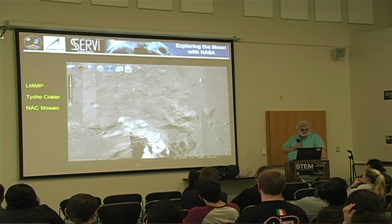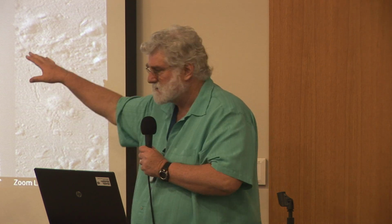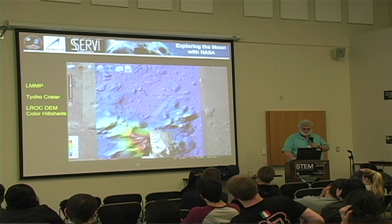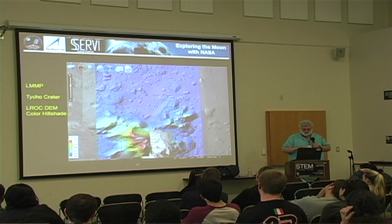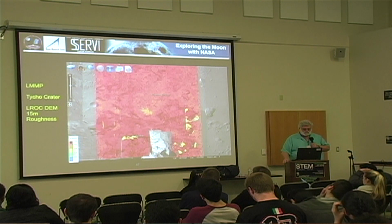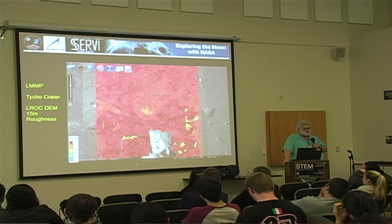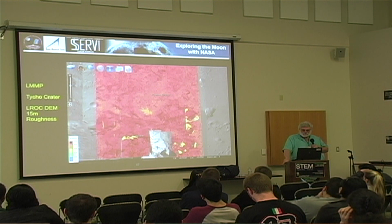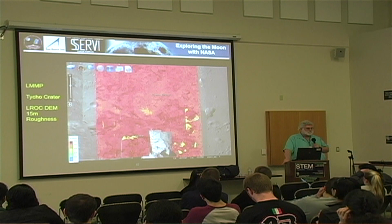So, some of the other tools we have. This is looking at this high-resolution image, looking at a mountain, the central peak in the center of a crater called Tycho. And we can change it up so that we can see hill shade representation, color the different altitudes. Now the peak stands out a little better. We can also look at the roughness. So let's say you're going to drive a rover there. Red is bad, blue is good. This is a 15 meter resolution, and I'm not seeing a lot of blue here. I'm seeing a whole lot of red. This is not looking good for our little rover.